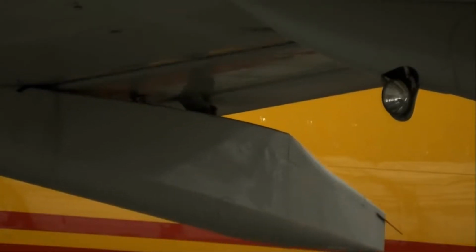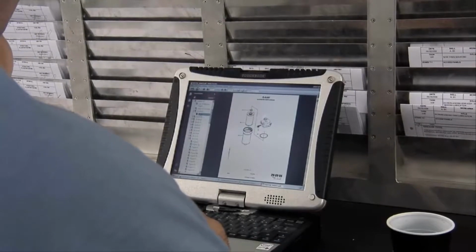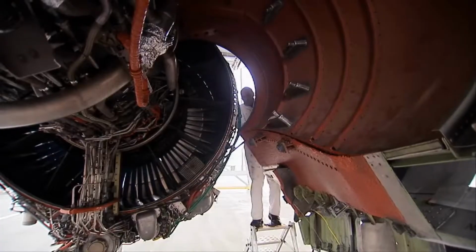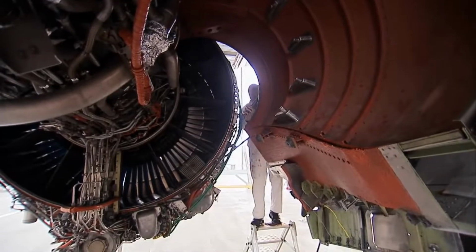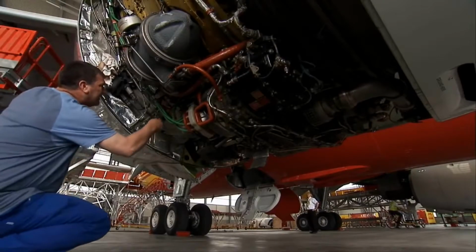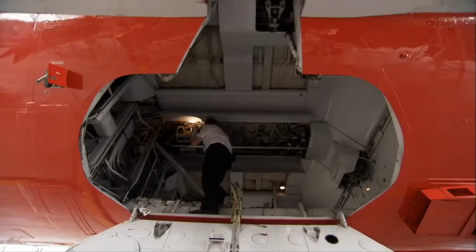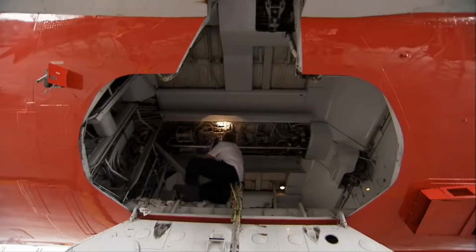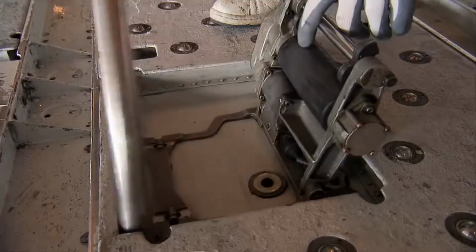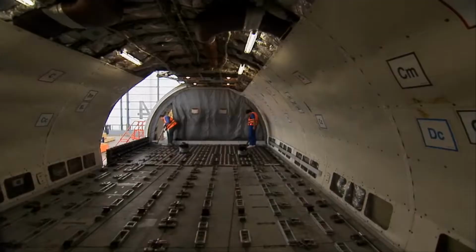On the weekends, they carry out the more extensive service interval maintenance work. The machines are checked to comply with government regulations. The engines and the undercarriage are maintained in the hangar. The freight rooms of all the aircraft are thoroughly cleaned.